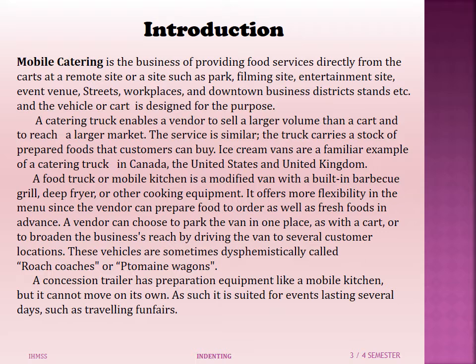Ice cream vendors are a familiar example of a catering truck in Canada, the United States and United Kingdom. A food truck or a mobile kitchen is a modified van with a built-in barbecue, grill, deep fryer or other cooking equipment. It offers more flexibility in the menu since the vendor can prepare food to order as well as fresh food in advance. A vendor can choose to park the van in one place with a cart or to broaden the business reach by driving the van into several customers' locations.